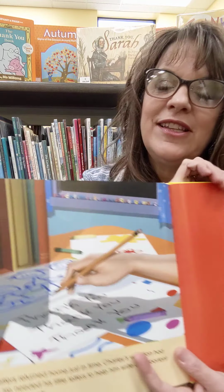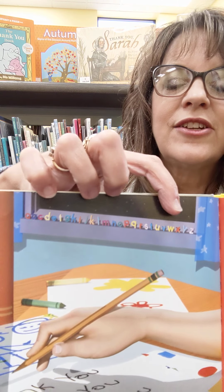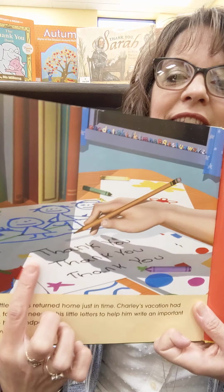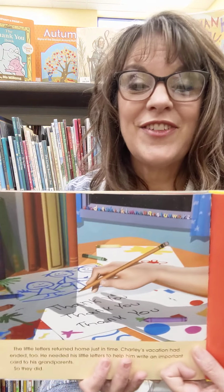And so they did. There's the little letters on the windowsill to help Charlie when he's writing his letter. And what does Charlie's letter say? Thank you, thank you, thank you. He must have had a good time on his vacation too.